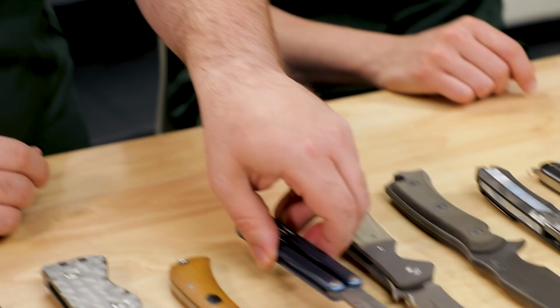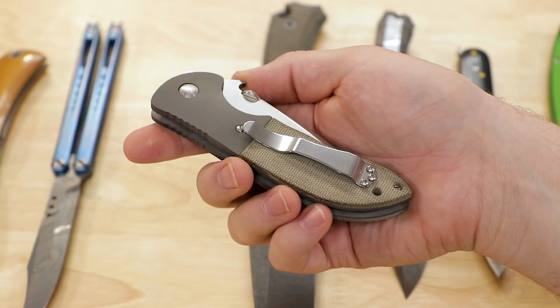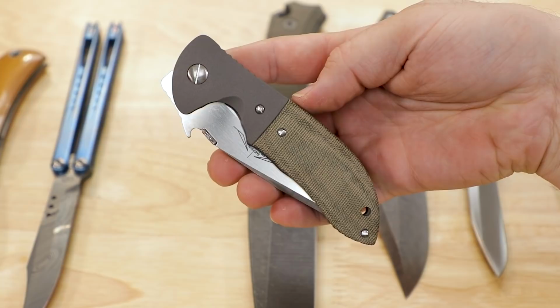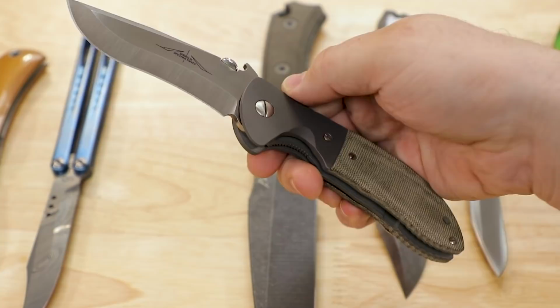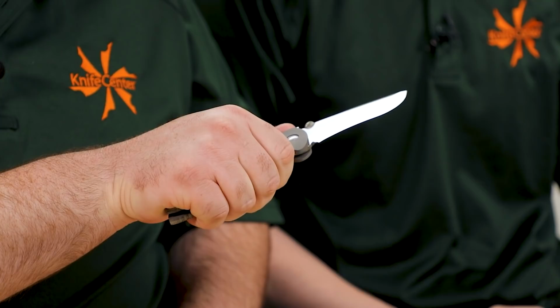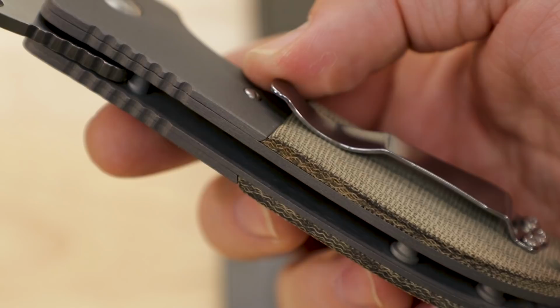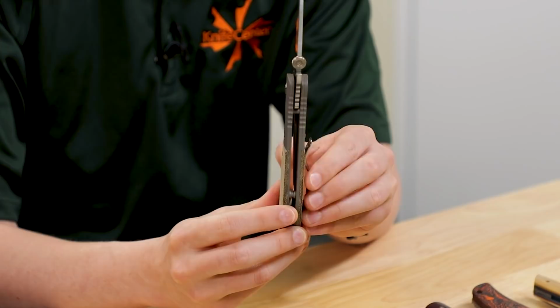All right, next up. Speaking of the best, that is a custom Emerson Commander. It's probably my favorite Emerson design. I actually used to carry a mini Commander for a number of years. It's such a bold knife. That is very brash, with a very exaggerated recurve, the way that blade almost droops forward with the big belly. I like that the titanium bolsters are dovetailed, which is pretty cool. I think that's something Emerson really only does on his customs.